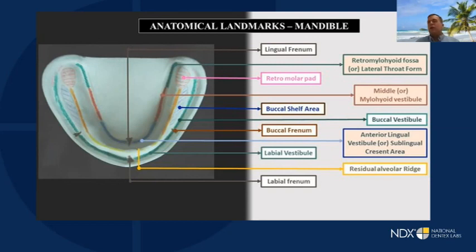But then the second thing is make sure you work with your laboratory. What I see in laboratories more than anything is sometimes extension past the mylohyoid ridge because it was picked up in the impression, and we don't really think about the fact that with the muscle down there, it's going to either pop the denture up or create sore spots for the patient. All right, enough said about that. So let's talk about what landmarks we need.